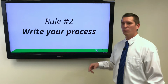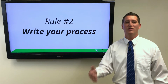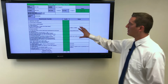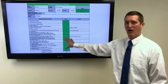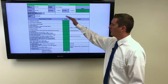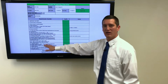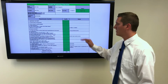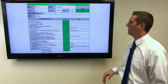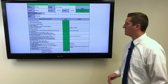Number 2, write your process. Write your screening process. Write it down so that you have a checklist of things that you're looking at, that you're following. Here's our screening process that we have here at Key Renter. 14-point process where we can go through and verify everything, including credit reports, debt-to-income ratios, landlord verifications, criminal history, public registries, all sorts of different things. Have it written down and follow it consistently, and you'll be safe.